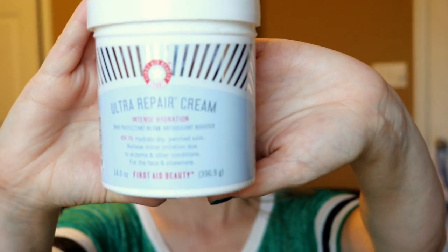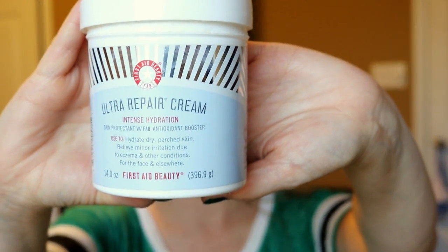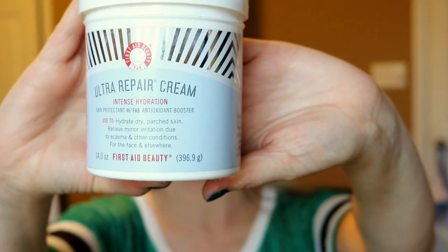Then I've shared this First Aid Beauty Ultra Repair Cream with you guys. This is what goes on my face after all of my makeup is taken off.